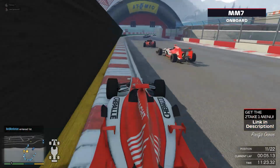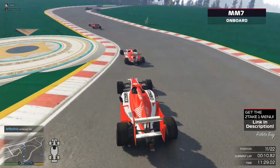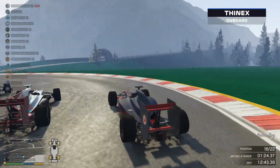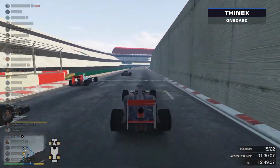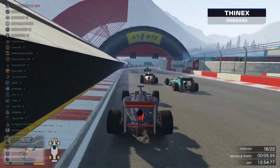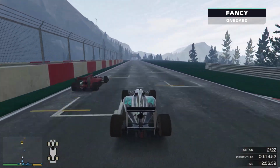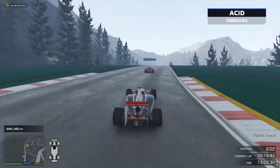Further behind, the Alfa Romeos are battling for position. Fancy currently ahead of MM7 going through Eau Rouge. Here we're on board with Thinex, a 4-way battle between the Red Bull and 3 other teams of the Aston, the Alpine, and the AlphaTauri. Down the main straight they go. It is Thinex trying to get a Kurz dive bomb, going a little bit deep, a little bit late on the brakes. He hits the wall, losing out of this 4-way battle. Meanwhile, the 2 leaders going through Radion and Eau Rouge at the moment. Fancy just behind Monkman. And the Red Bull of Acid actually boosts past the Mercedes, closing up to the leader.